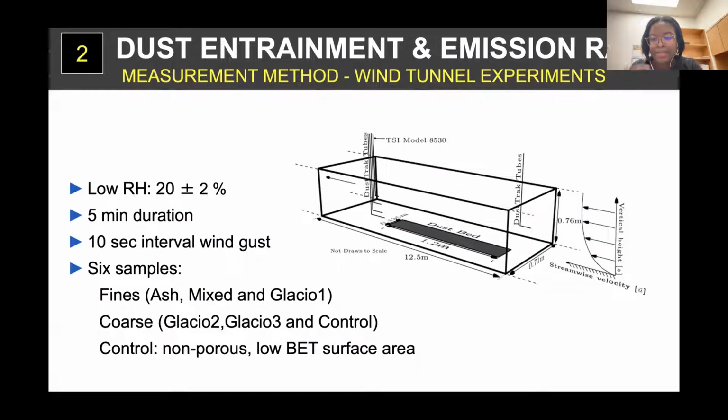So in this slide, what we can see on the right side of it is a schematic diagram of the wind tunnel setup. And each run or experiment was performed over a 5-minute duration with wind gusts up to about 8 meters per second. That's the free stream. And at 10 seconds time intervals. The environmental conditions were obtained by an in-house climate control system, and as a result of that, we were able to keep both relative humidity and temperature at a fairly constant value, with a low relative humidity of about 20% and temperature around 19 degrees C.